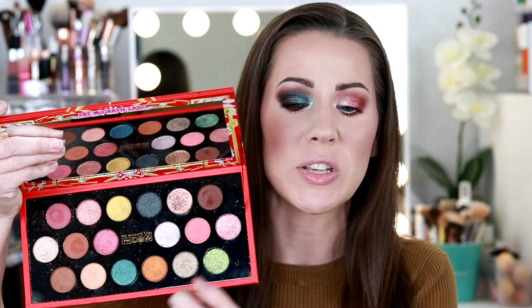But I really do love this color story. I love the eye looks that I came up with. I feel like it was super simple for me to come up with these looks. I didn't struggle. I didn't have any issues with getting the blends between the shadows. Overall, really easy time using this palette.